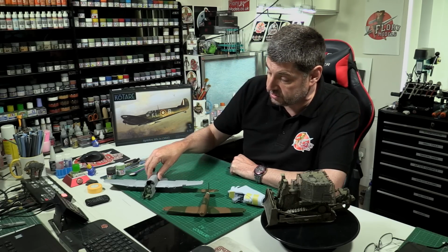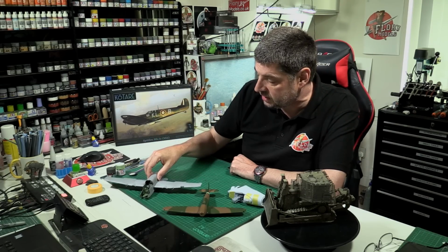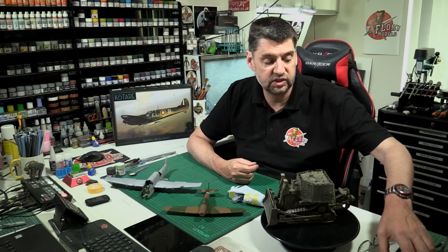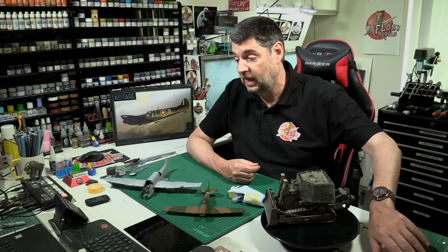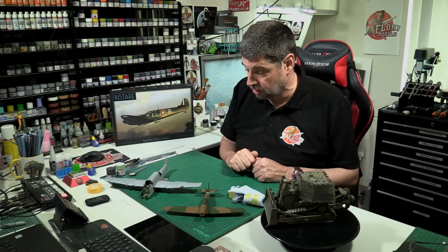Oh, and that's the other thing with this. I'm probably going to re-rivet all of this as well, just to add a little bit more detail, because it's what it needs. You know, it's one of those ones where it just needs a little bit of riveting into that one. And I think it'll just add that little extra layer of detail. So we're going to re-rivet the entire of that one.